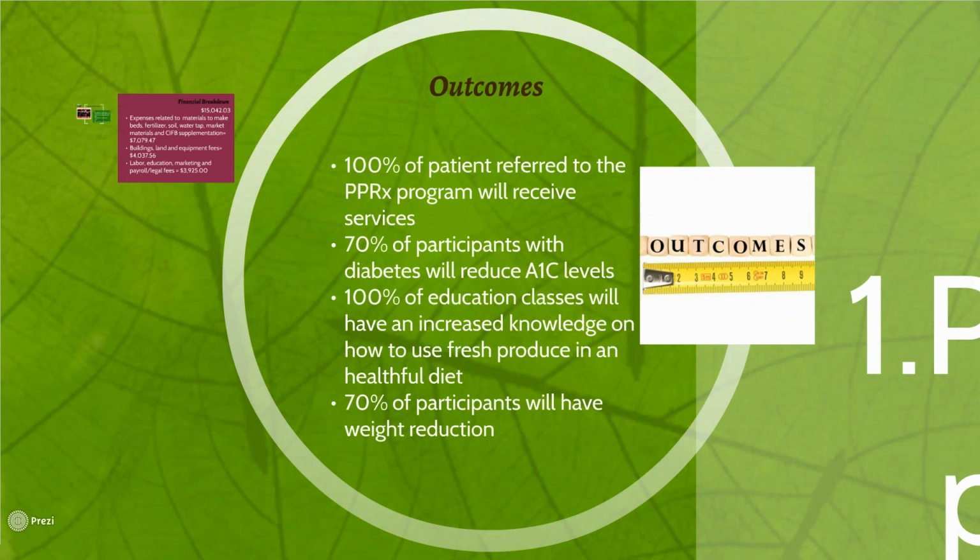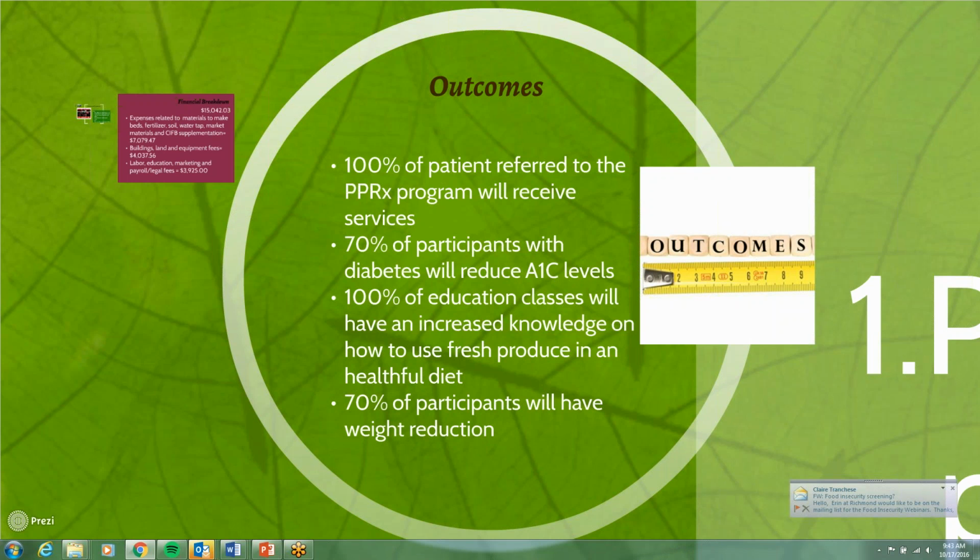And so I'm really hoping that the average will be greater than a medication on this. I don't have all those pieces yet, but 100% of the education classes will have an increased knowledge on how to use fresh produce and a healthful diet. That actually did happen. And 70% of participants will have weight reduction. I don't know the numbers on that. But those were our initial outcomes. For our United Way presentation, they asked for a lot more information that we're collecting, like dollars to pounds harvested and all kinds of different stuff, for our sustainability piece.